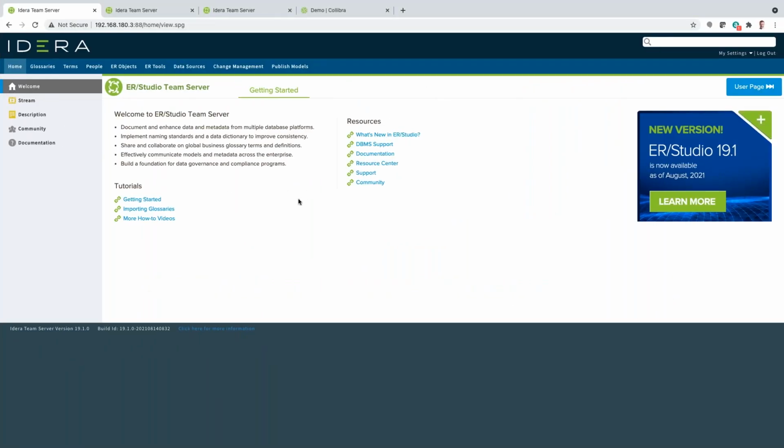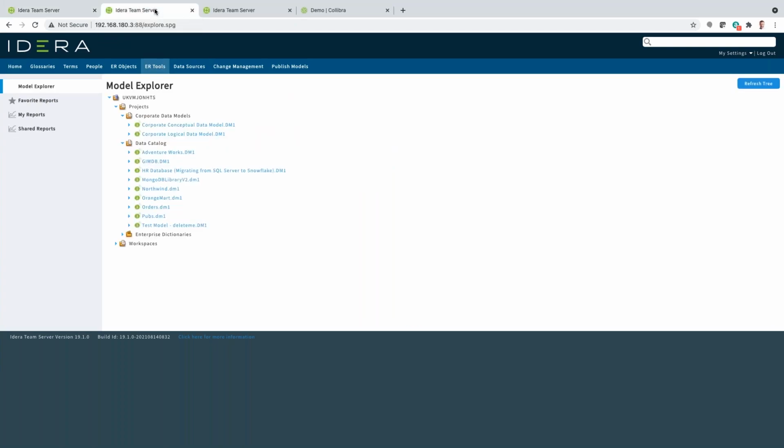Okay, here we go. This is ER Studio Team Server Core, and I'm going to go through a couple of little journeys. The first one is exploring the data model. Remember earlier on, I had my corporate conceptual model, my corporate logical model, and then all my project models. You can see those models here. There's my corporate conceptual and logical, and then a whole bunch of project models. I can expand these and drill down.